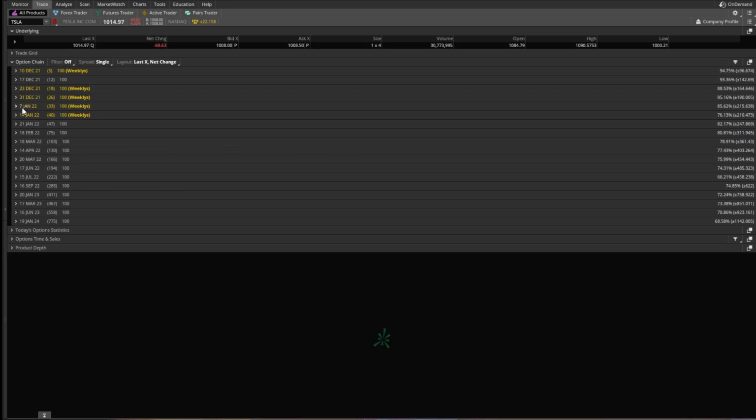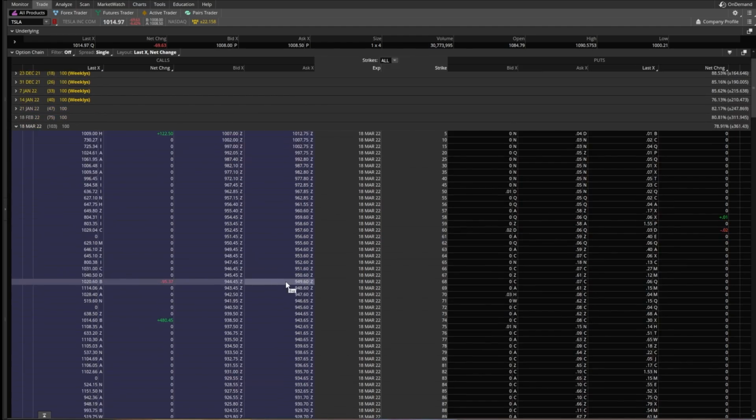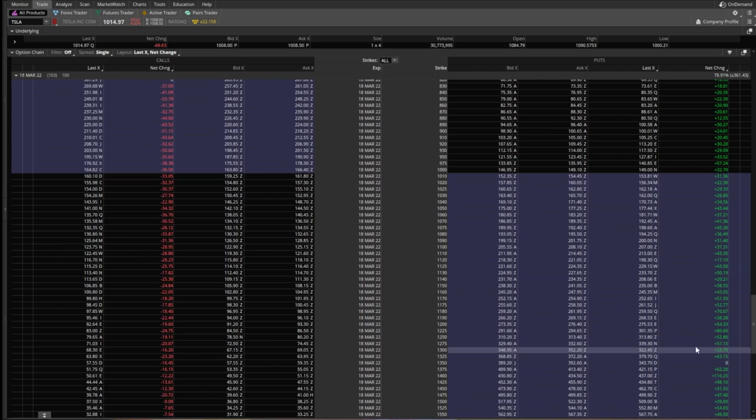Now, if Tesla sells off to the extreme of $950 or something like that, then I would be willing to look into call options for March 18th. It would just be a little bit further out. It would not cover Q1 earnings, but it would buy me a few months. And so the $1,050 strike price would be around $14,000, and the $1,100 strike price would be around $12,000 or $12,500.